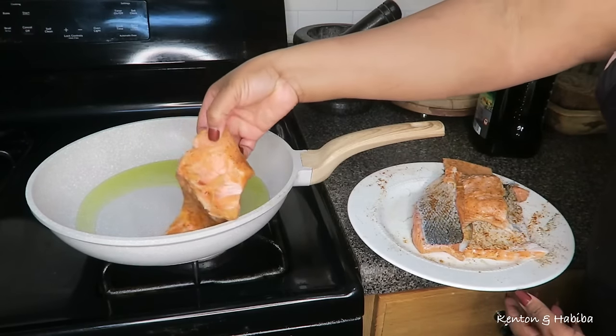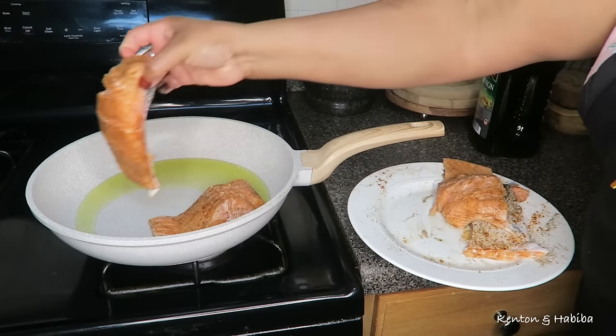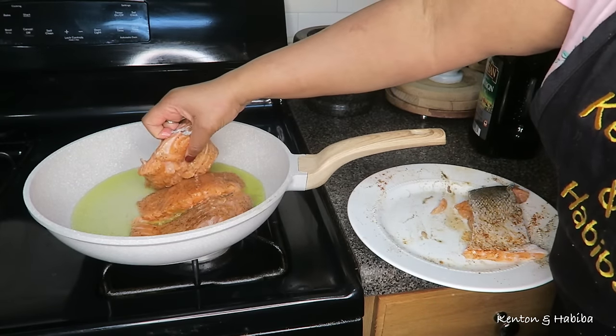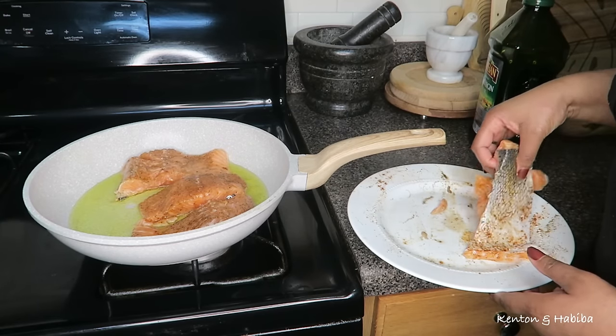Okay, and into the pan it goes. The oil should be hot, because if the oil isn't hot enough, it might stick, depending on the type of pan you have. But in this case, the fish is not sticking, so that's good. And this is a pretty good new pan.